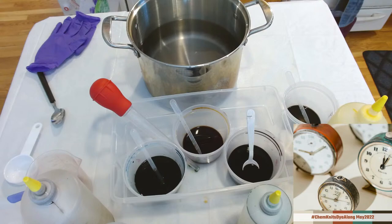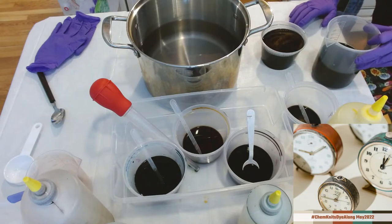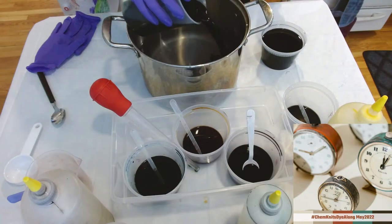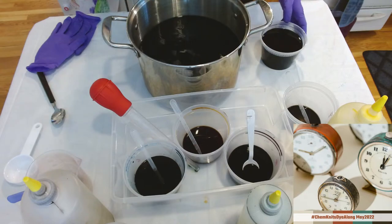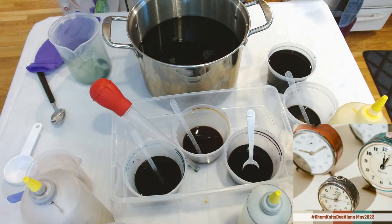All right, we're gonna bring in 2 colors. And I think, did I just drip? Okay. I'm gonna take this green that I had mixed. That's a lot of dye. I may regret that this is the small pot. And we're gonna dip dye into it cold.